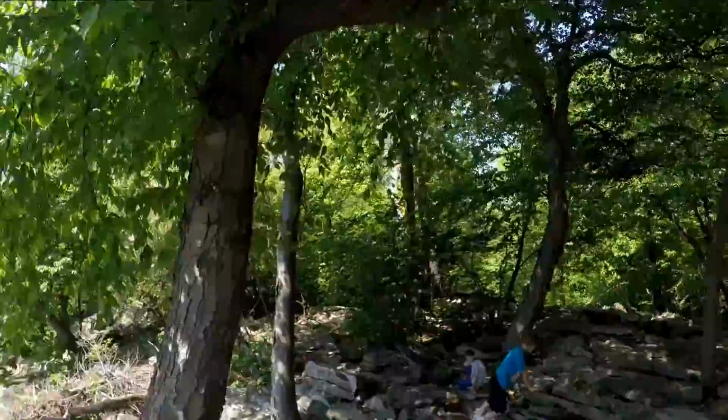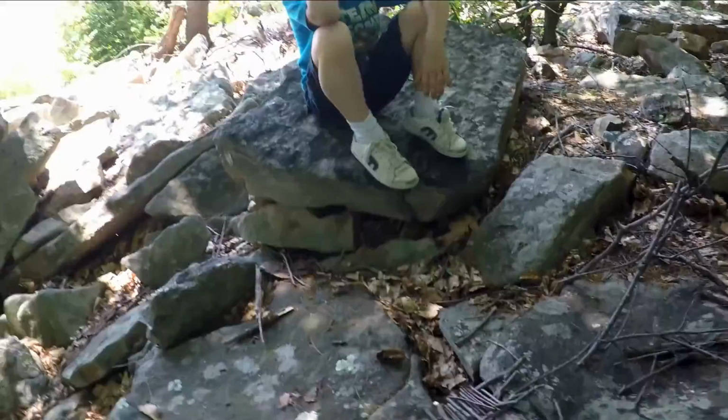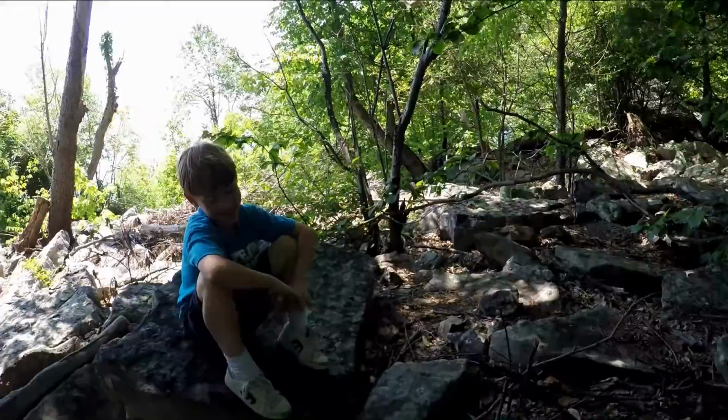Did you have fun, boys? It's like we built some kind of a stick teepee bridge. An ant to go on it. Sorta. Is it for ants? Oh, it's for ants. Yeah, that one's going up it.